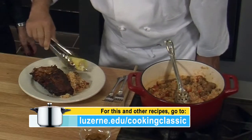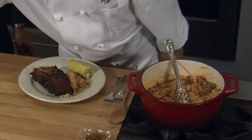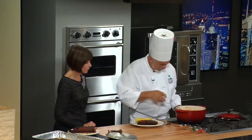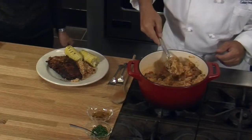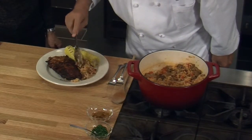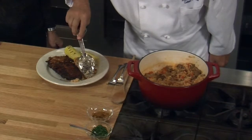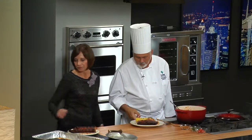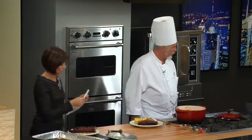And we're going to take our corn. Oh, that looks delicious. Like so. And then I think I need a little bit more jambalaya there. I don't see enough of it. So we're going to take a little bit more. We don't want any of our customers going away hungry. Now, Kathy, if you do me a favor and take that nice clean cloth there, we'll clean up a little bit of that barbecue sauce.